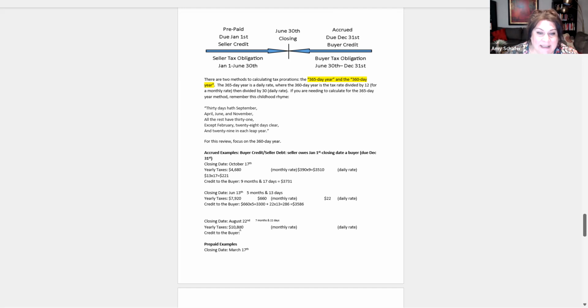So if we've got yearly taxes of $10,800 divided by 30 gives a monthly rate of $900. And then again, divide by 30, that's the formula to get a daily rate of $30. So if we've got 7 months at $900, that equals $6,300. And now we've got to add the daily rate. We've got 22 days times $30. That equals $660.